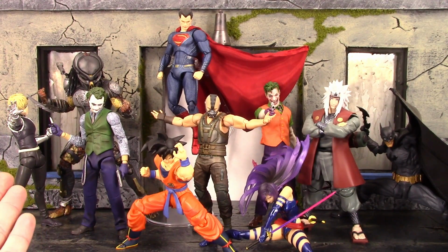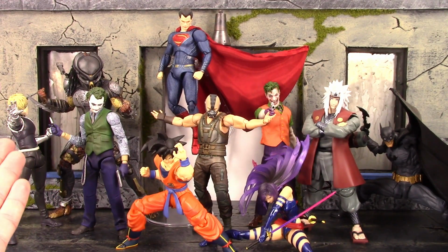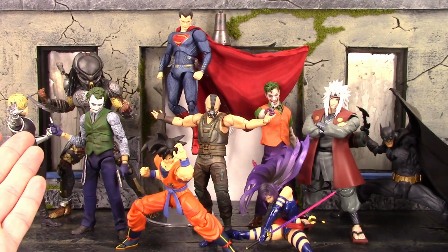This is a third-party company, Dasen Model, and that is their One Punch Man Genos. Even though it's not an official toy company, they did a fantastic job with this figure, and I feel like they deserve to at least be in the honorable mentions. And behind him in the back, we do have the NECA Fugitive Predator, and I think that was one of NECA's best Predator figures that they have released this year.